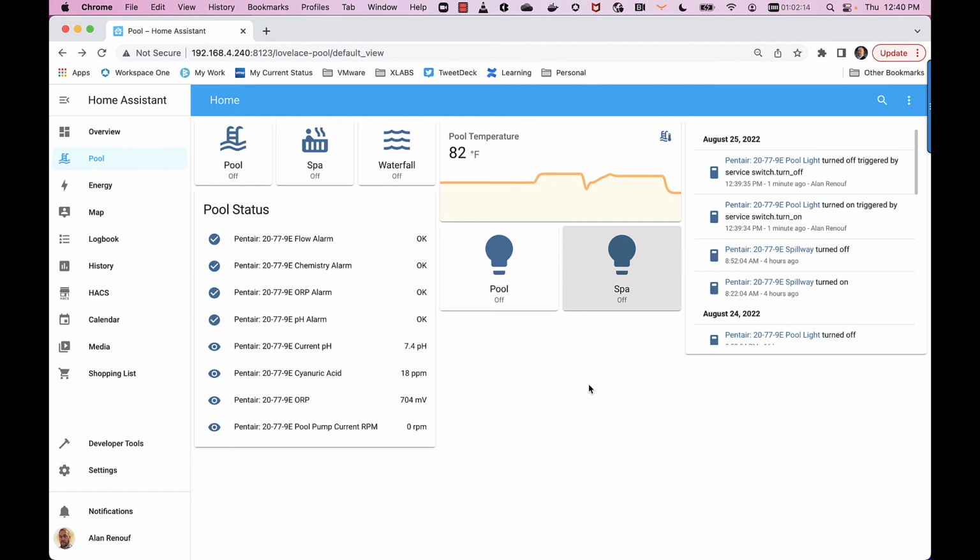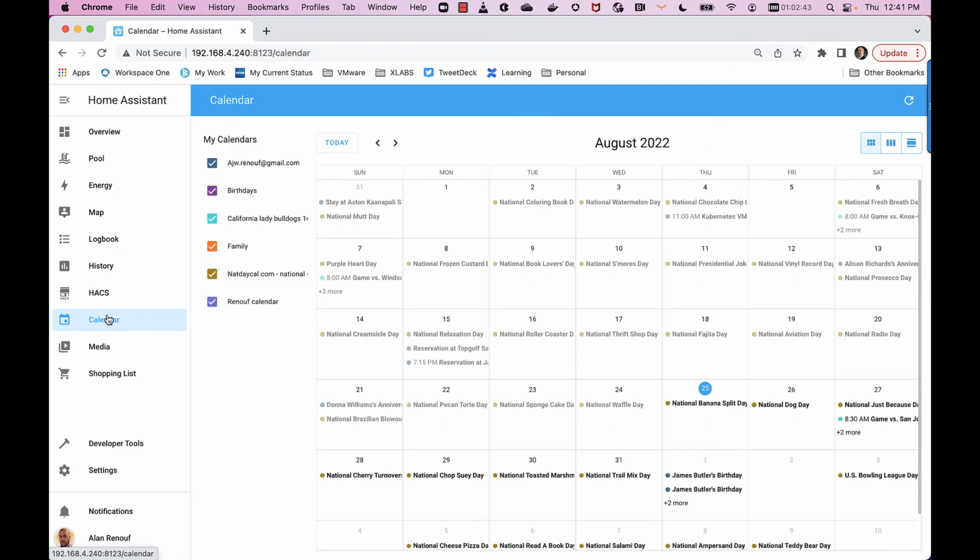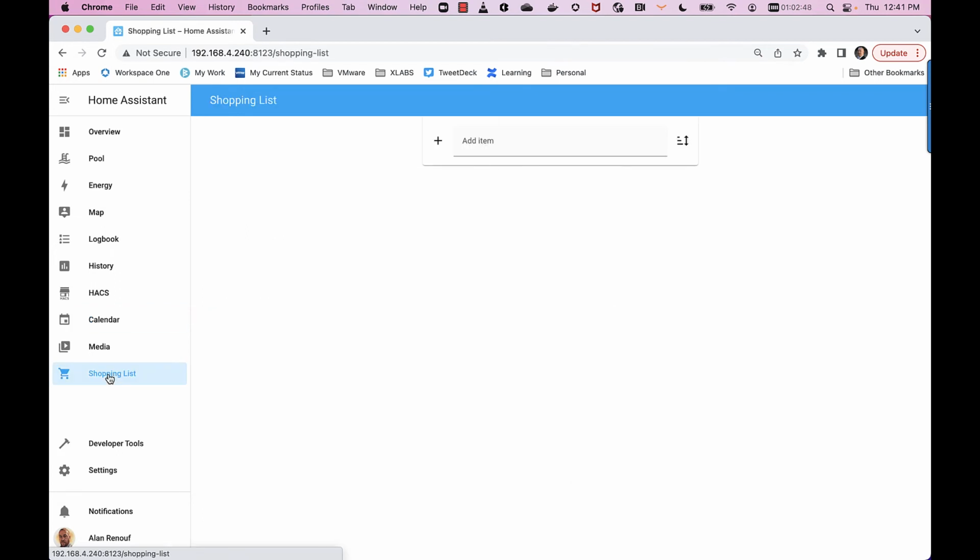And again, this is displayed on a tablet in my lounge where my kids and my wife can go in and hit a button to be able to turn these on and off. Go and turn the spa on, turn the pool on, turn the waterfall on, and see the information about that. It also has a map feature where I can easily see where my devices are, where my Tesla is, where I am, where my kids are, where my wife is. It has a calendar feature where I can see what's going on in my calendar, and it has a shopping list feature that we can use as well.